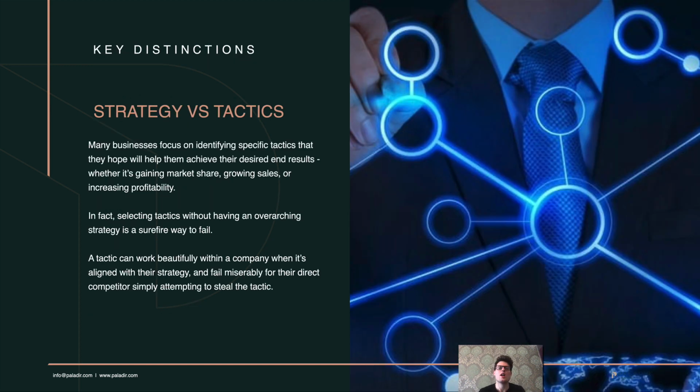Okay. So two key distinctions. The first one is strategy versus tactics. Now, this is a huge one. I've been talking about this for a very, very long time in a lot of business groups. Many businesses focus on identifying specific tactics that they hope will help them achieve their desired end results, whether it's gaining market share, growing sales, increasing profitability, etc. In fact, selecting tactics without having an overarching strategy is a surefire way to fail. A tactic can work beautifully within a company when it's aligned with the strategy and fail miserably for the direct competitor simply attempting to steal the tactic.